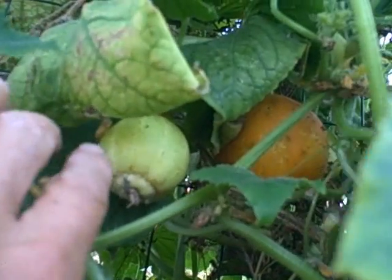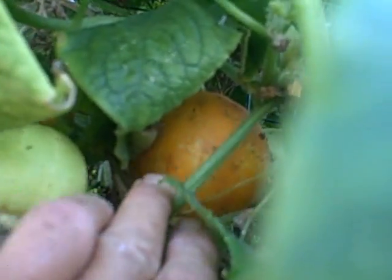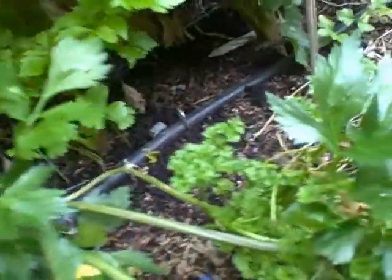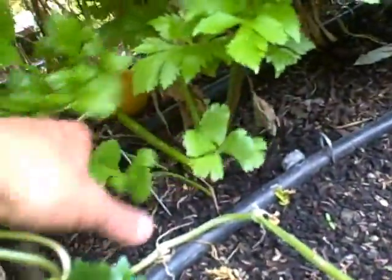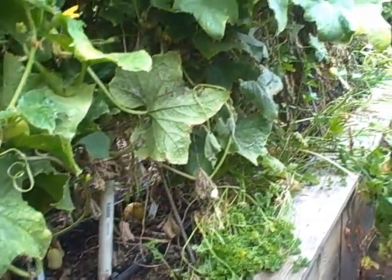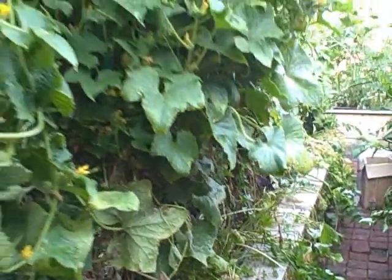When they're younger, kind of like this, they're definitely tastier than when they're nice, dark, and yellow. When they're nice, dark, and yellow, I prefer to juice those guys up. Over on this side, we're growing some parsley. I love eating parsley as a leafy green, and in addition, if you look very closely behind the parsley, we got some celery growing. It's been shaded out a little bit by the cucumbers above, but it looks like it's still hanging on. Probably about 15 celery plants growing all down the side here.